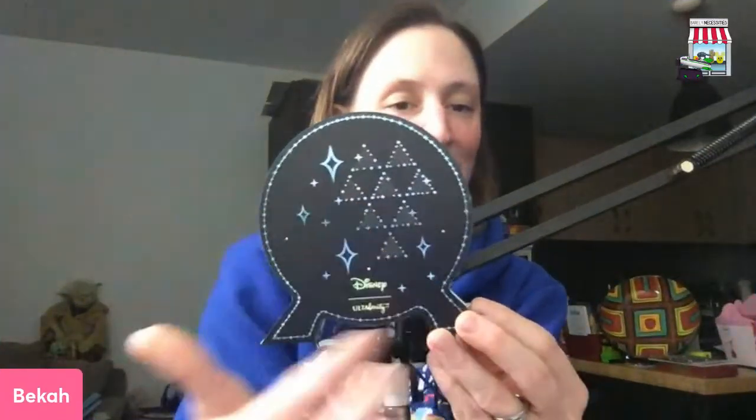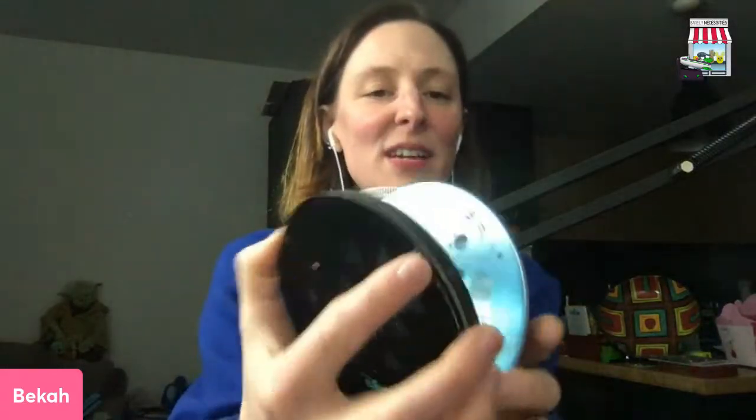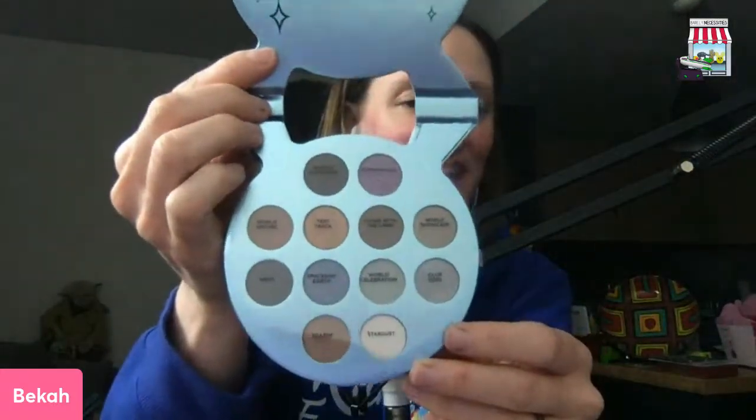I really liked that Walt Disney World collection that they introduced, and I got the Epcot one. I love the glitter on the front as well. This one opens differently than I think it would, and we've got all the stuff. You can see I haven't used any of mine, but we still have all the names there. You had some great names. I've got World Discovery, Harmonious, Test Track, Spaceship Earth, and then Remy and Club Cool.